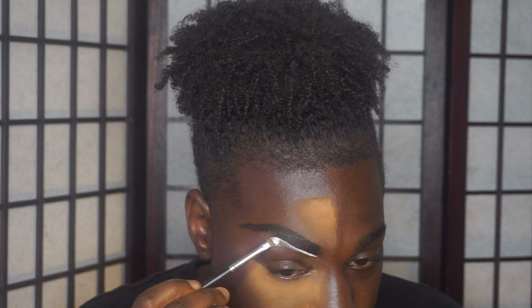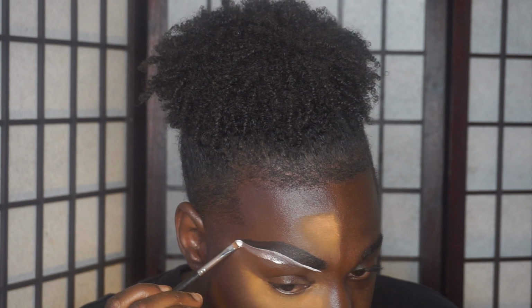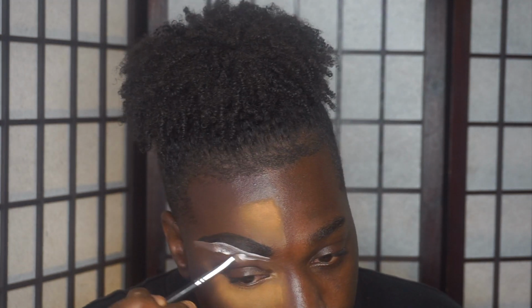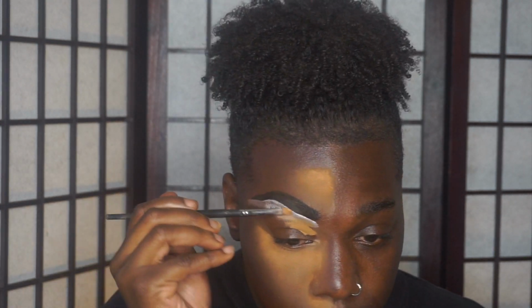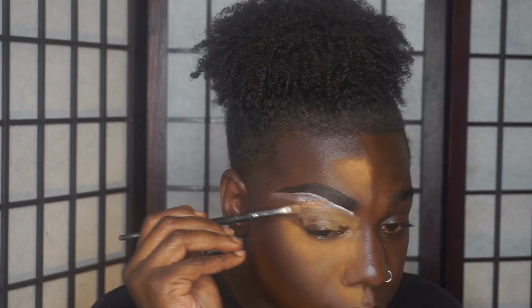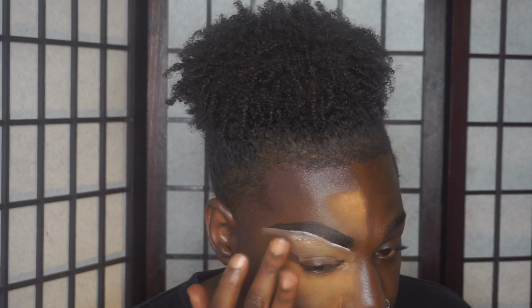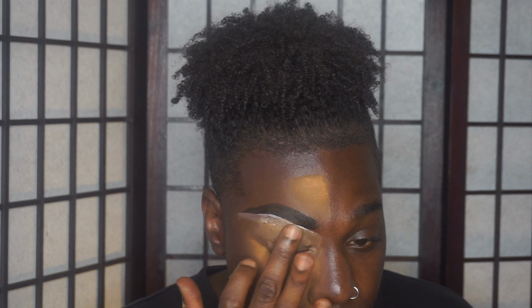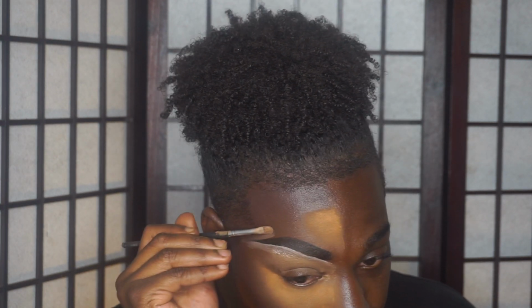This white that I'm using is the Jeffree Star Liquid Lipstick in the color Drug Lord. I use it because it's white and it's cool to use as a base. I'm using it to clean up my brow and prime my lid. I'm mixing that with the Tarte Shape Tape Concealer because that concealer is really thick and it acts as a great primer. I want to use the lipstick to highlight and the concealer to prime the lid.